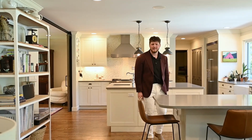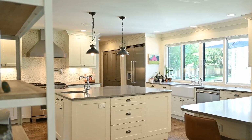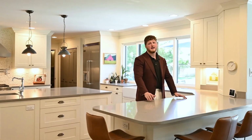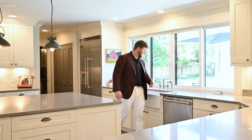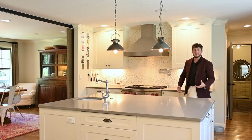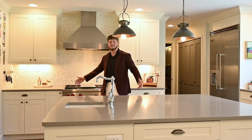Now it's time for my favorite part, because I like to eat, and that is the kitchen. Check out the size of this. You've got wraparound cabinets with these beautiful gray quartz countertops around. Need to charge your phone? Well, you've got pop-up outlets. How about sinks? You've got a farmhouse style sink. You've got a prep sink. Maybe you're boiling some noodles. You've got a pot filler over your gas range. There is so much cabinet space in here, and they are all soft close as well. This is a chef's dream.